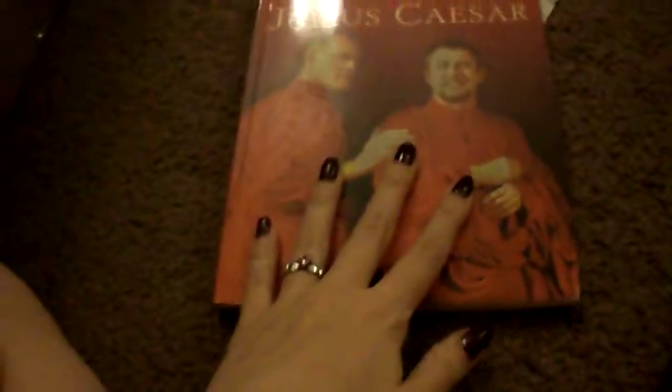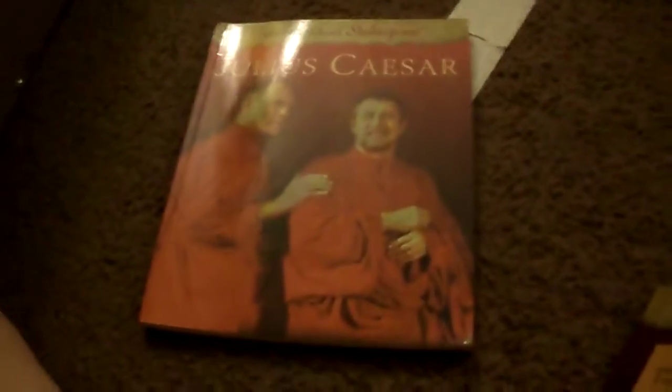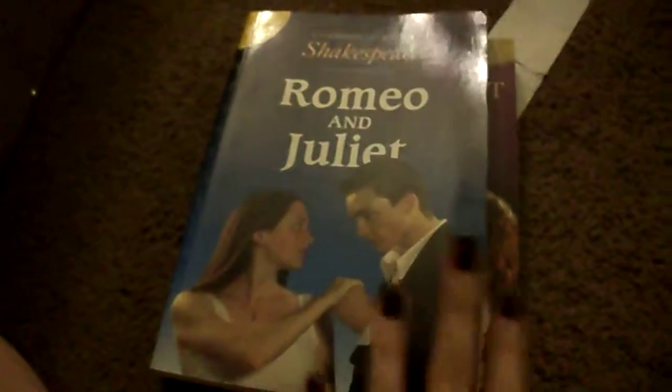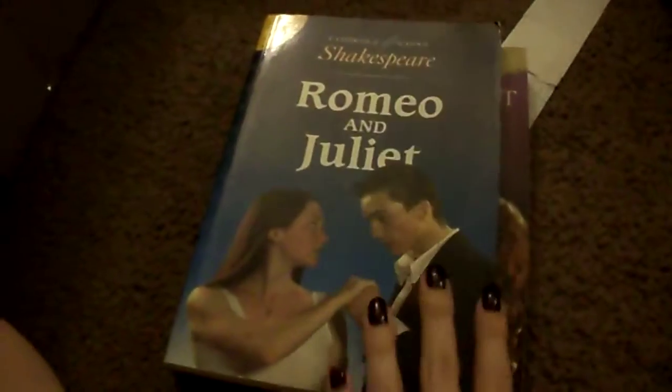So there's an Oxford School Shakespeare copy of Julius Caesar. I've read Julius Caesar before, so I don't need to reread it right now. Oxford School Shakespeare copy of Romeo and Juliet. I've read Romeo and Juliet before. Cambridge School copy of Romeo and Juliet.